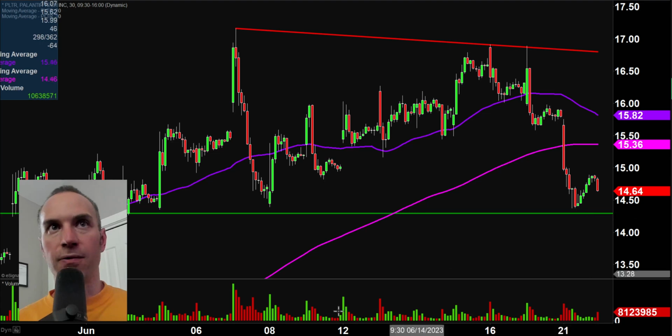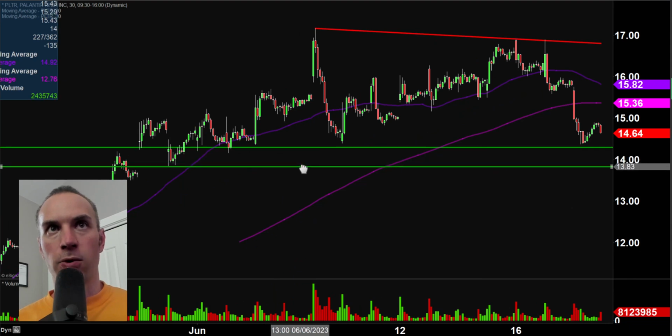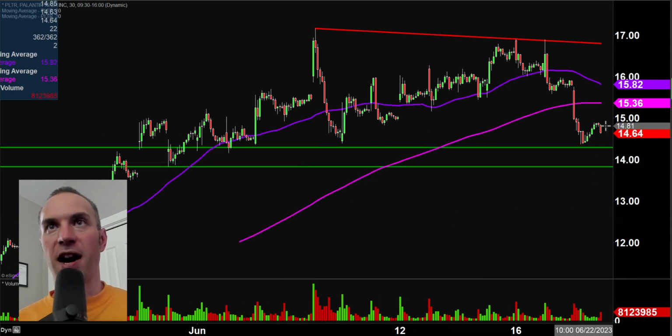In terms of if that level here does not hold up, then the next key level of support after that would be down right around the 13.85 mark. But yeah, sellers showed up in a pretty big way in this one. But still, overall, the trend is upwards. So it's just a question of how genuinely strong this is. That remains to be seen.